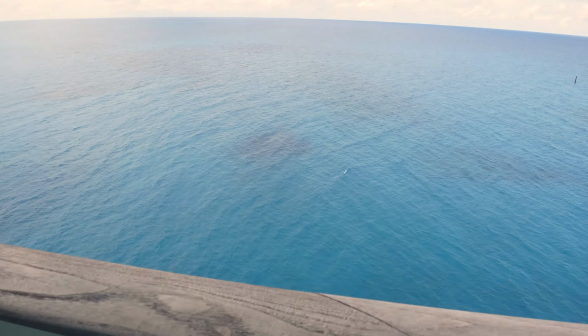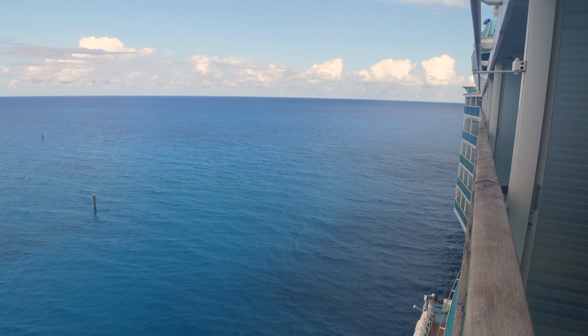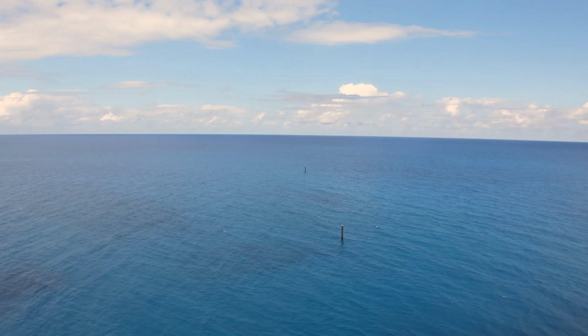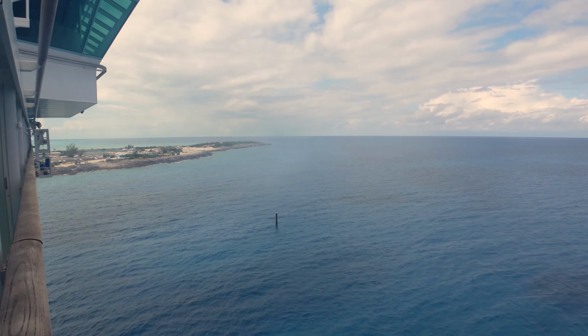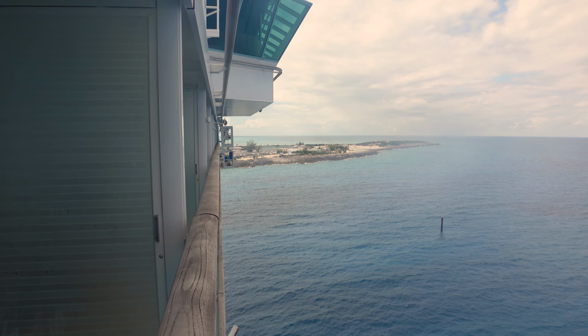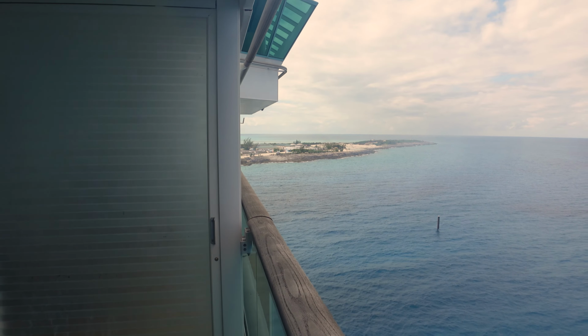You will get beautiful views of the ship. So if I turn down, you can see the hump balconies that are down there. So that is looking towards the forward piece of the ship. And then if I come back here, we can see the other side of Coco Cay where they're doing a little bit of construction. But you see there's not too much of the ship left at that point because we are all the way in the aft portion.